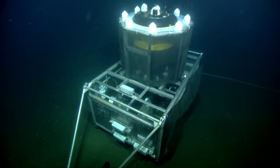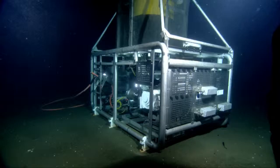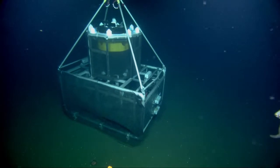We're gathered here on the bow of the Thompson to witness a technological first for Neptune Canada. We're bringing our vertical profiler system all the way up to the ocean surface. This is an instrument package that lives on the seafloor at 400 meters depth. It's a huge buoy made of syntactic foam, and implanted in the foam are numerous oceanographic instruments.